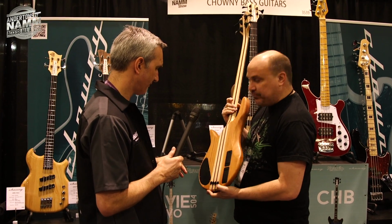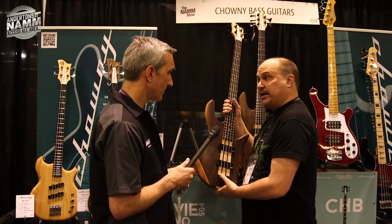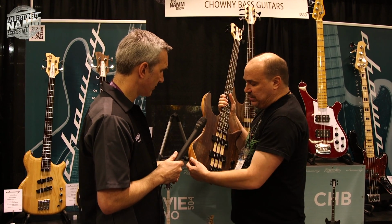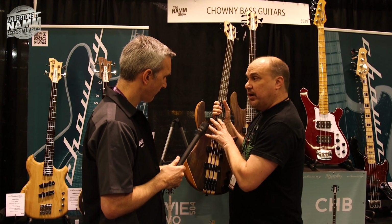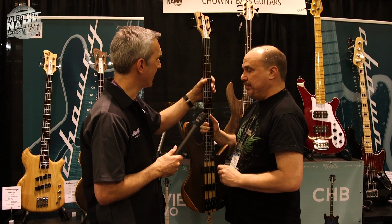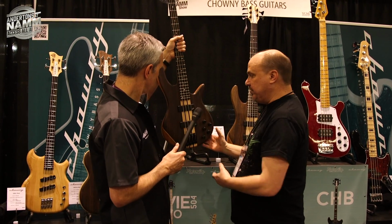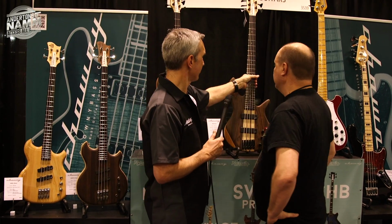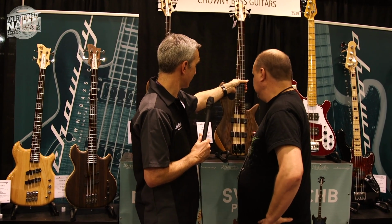Because they're manufactured in India, where all the rest of our instruments are manufactured, we try and use the local woods as much as possible. They have a red cedar body with an Indian walnut cap and an Indian ebony fretboard. But because of the ultralights and the choice of woods, they're very light. Even the 5. Let's have a lift. Yeah, you're right. It's really good.